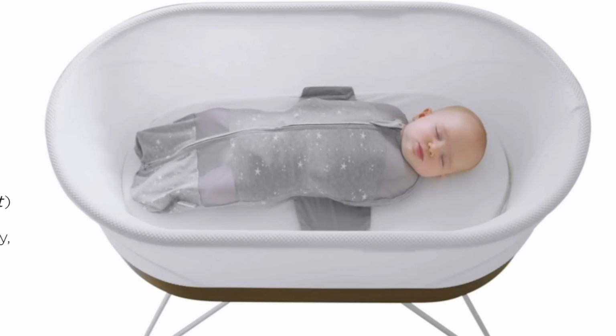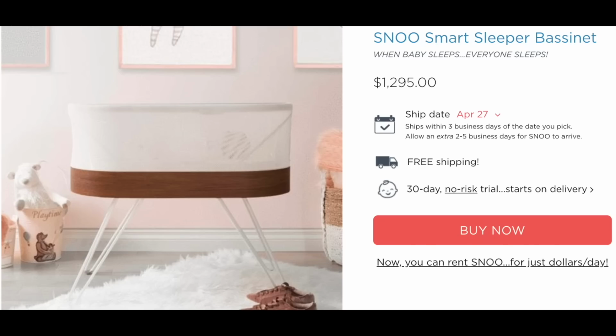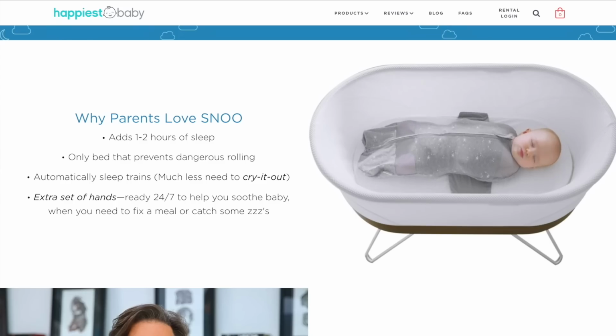Next, we have the Snoo. Brand new, the Snoo will set you back $1,300. The Snoo is a smart bassinet that is supposed to lull your baby back to sleep if they start to fuss. I mean, it sounds like a dream if it works, but it's very expensive.